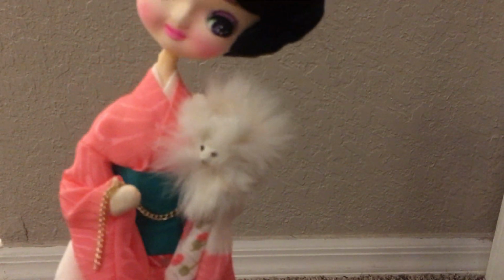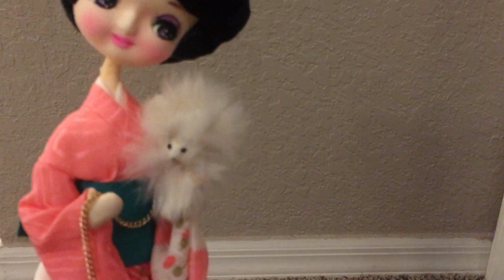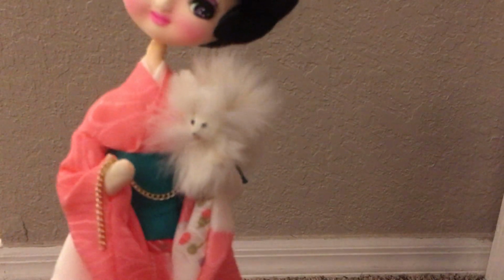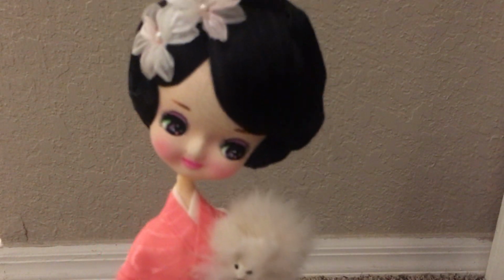The uniqueness of her, of course, is that little dog. And the other ones that I saw that were very similar to this, there was one that did have a dog to it, but the dog was made out of a completely different material. So this one is very unique. Very, very cool doll.